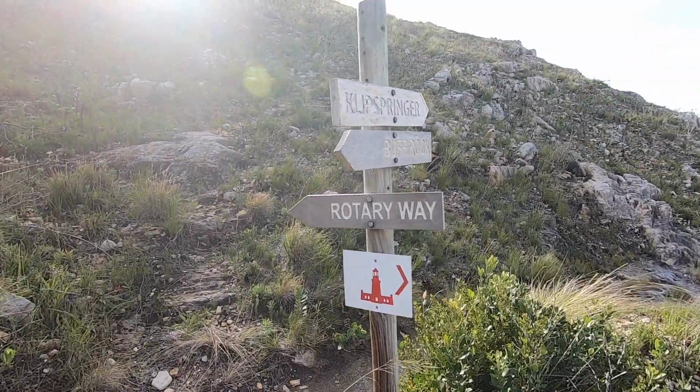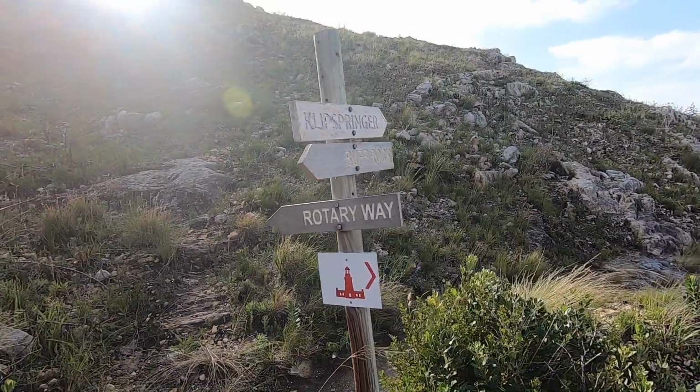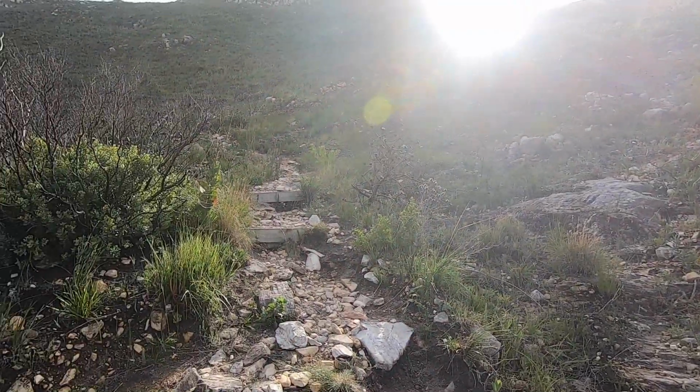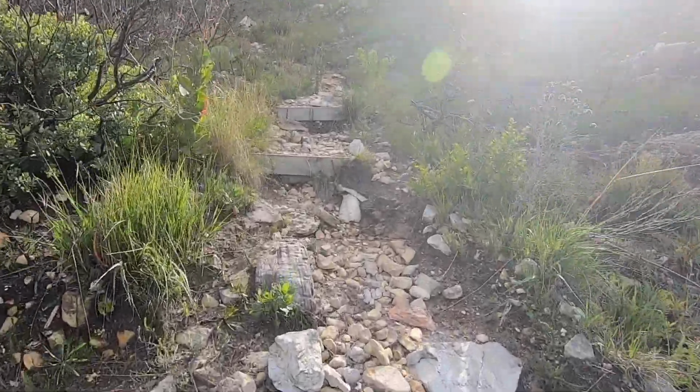should we go right? Oh, right, Klipspringer, left, Buck Rock, or up, Rotary Way. Dogs, I think up it is. Let's go.